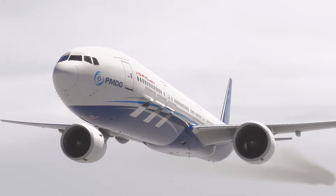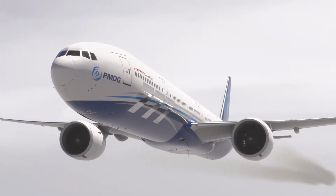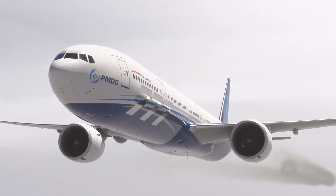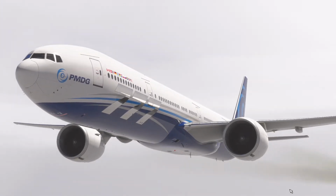It's a monster, isn't it? It really is. Those engines are a piece of work, aren't they? Is it the Rolls-Royce Trent, isn't it? The giant 777 engines.